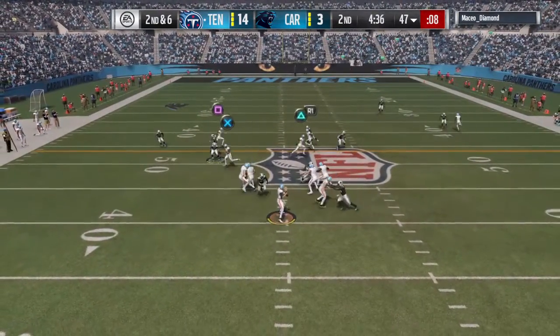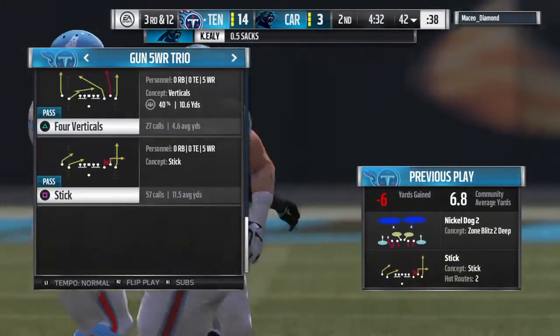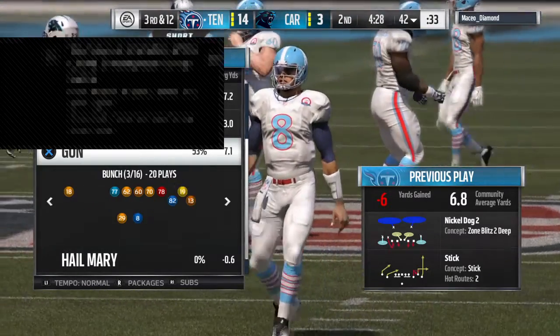Now a second down throw for Mariota. And they get to Mariota here as he's dropped on the sack. Coney Ealy in there to sack him for a loss of 6.